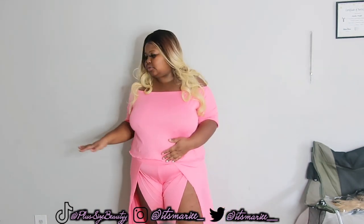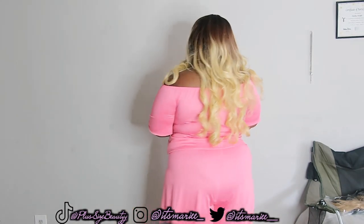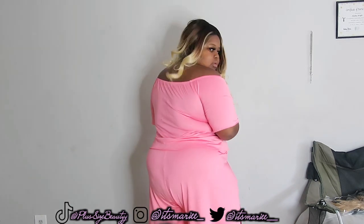And then it comes with this top. It's supposed to be off the shoulder, y'all. And I didn't feel like putting on a bra, because I got other stuff that I need to try on that doesn't require a bra. So mind the nips, but this is how the back looks. It's a really cute set.